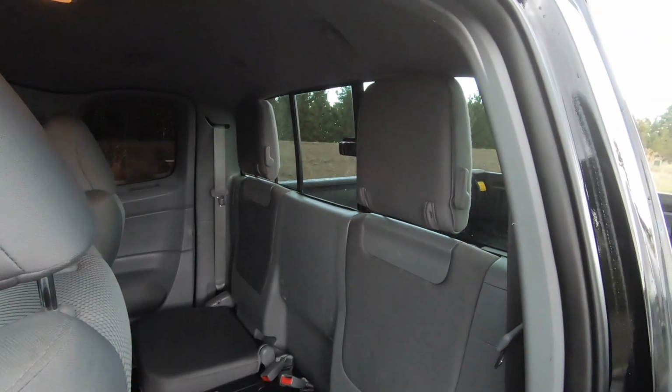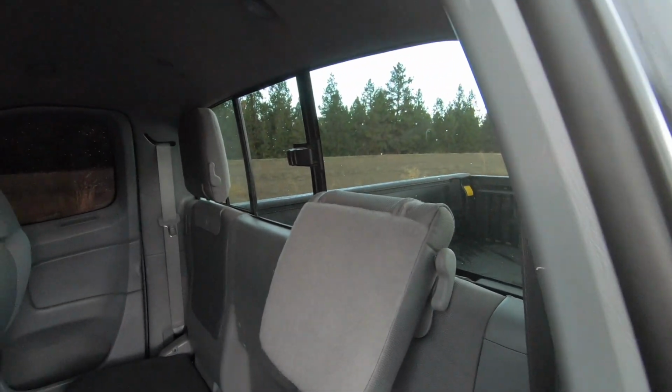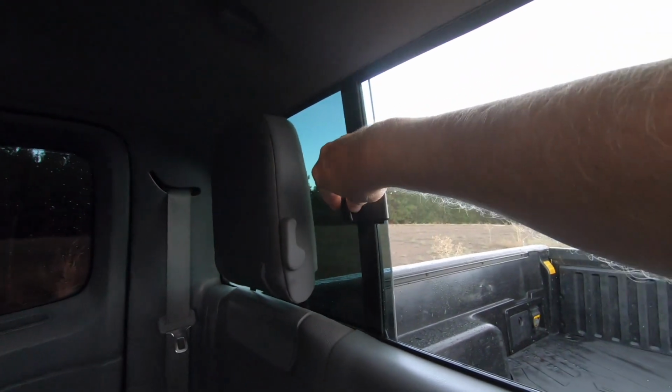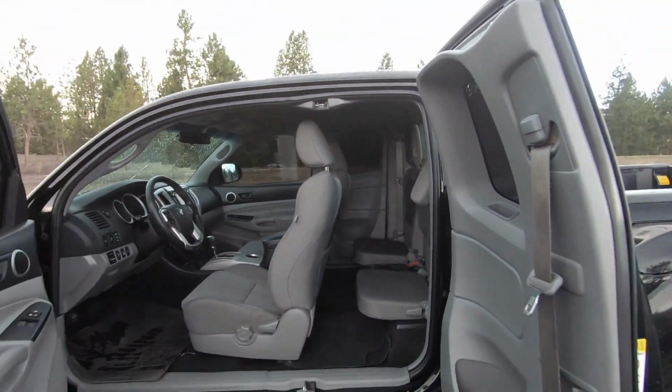Can also fold down these headrests quite easily to increase visibility for the driver when those seats aren't in use. You notice that we've got the rear window here that opens manually. Overall, very nice interior on the Tacoma.